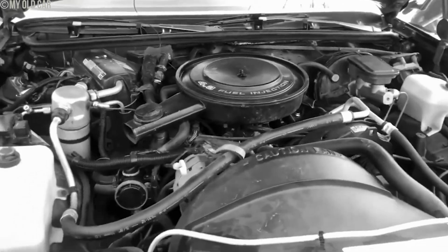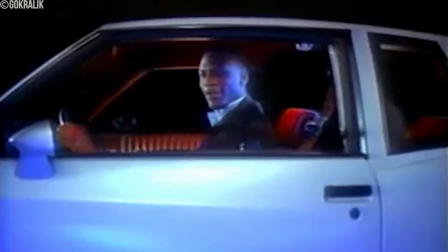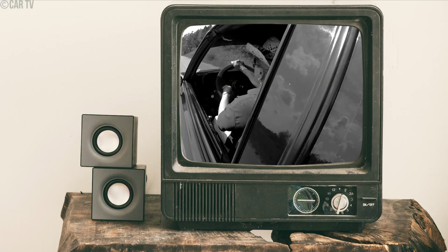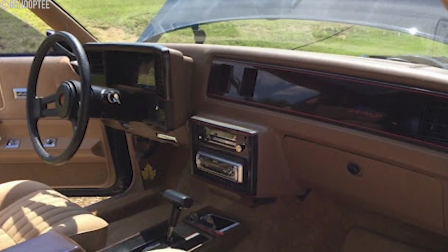Those who recall this automotive icon reminisce about its potent blend of raw power and elegant design. Beneath its hood lay a robust 5.0-liter V8 engine, delivering approximately 180 horsepower, not merely facilitating transportation, but infusing the journey with an exhilarating vigor. Its 4-speed automatic transmission executed gear shifts with the finesse of a seasoned performer.